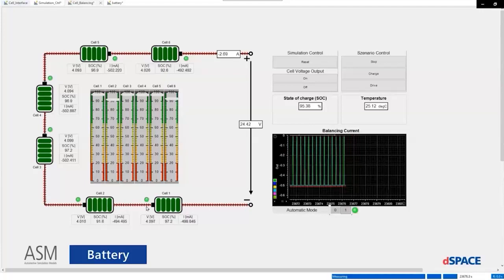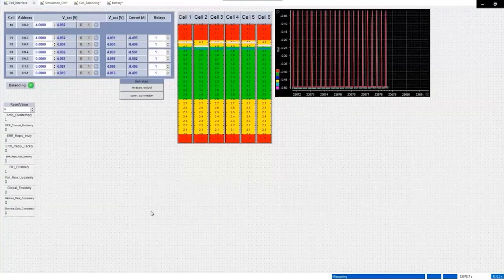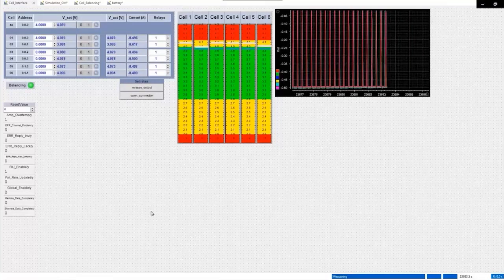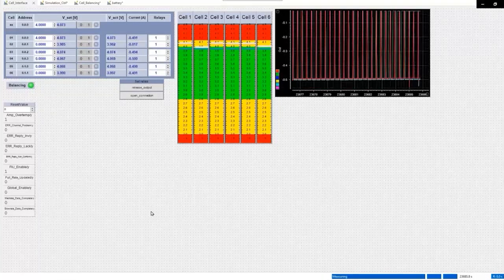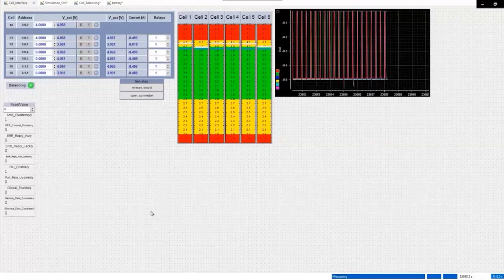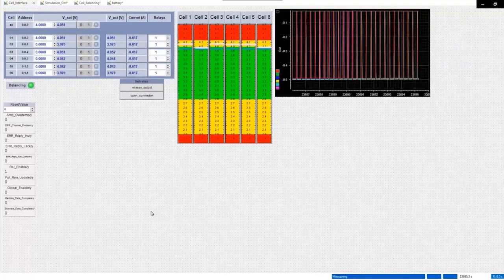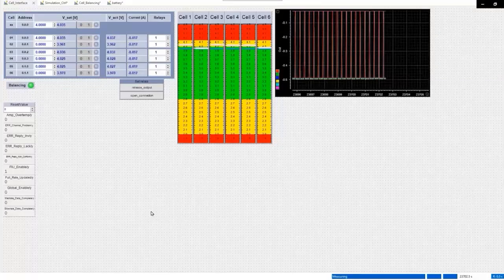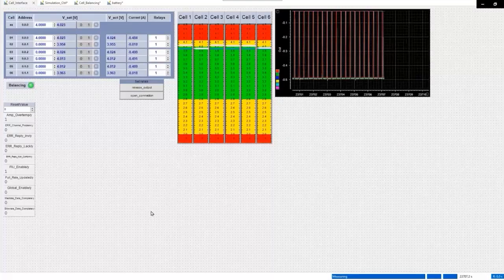The other layout I wanted to show you is one that is specifically designed for the actual cell emulation. So we have a very close look at how we interface with the cell emulation boards. As you can see, the model is providing right now the individual cell voltages. We can also read back the actual cell voltages that we are reading directly from the hardware. This one also gives us the opportunity to overwrite the voltages or the signals from the model itself.